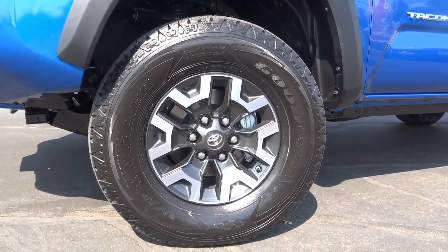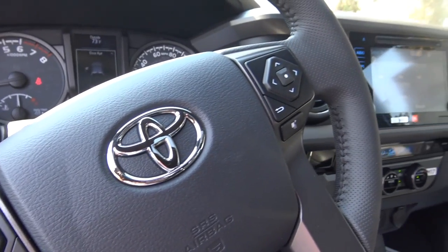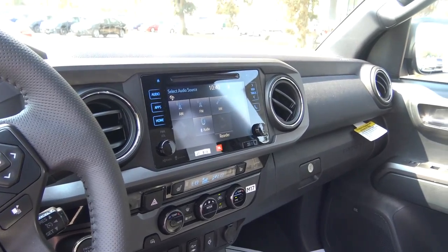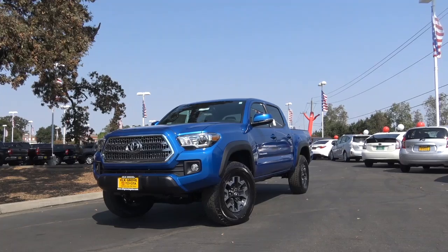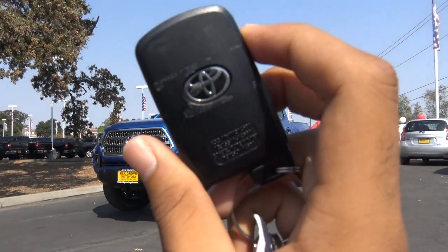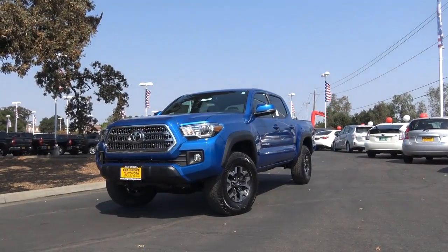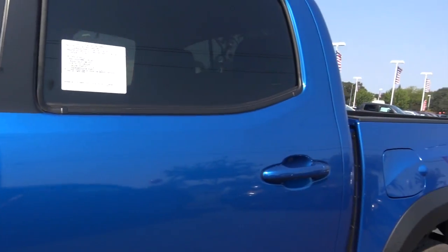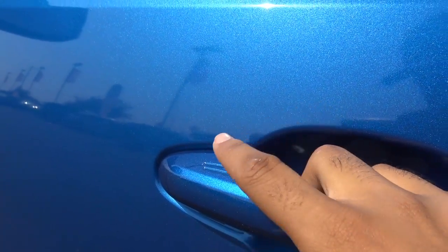Now, our trim of the Tacoma we have here is the TRD off-road model. It comes with special, unique interior and exterior styling treatments. And then you also do have the new TRD Pro model, which offers a unique off-road suspension, and then you also do get different headlights and taillights and unique interior trim. Now, here goes the key fob design for the vehicle. It's your classic Toyota smart key. You have your lock, unlock, and then your panic alarm. I love this blazing blue pearl that they offer on the Tacoma here. It's really unique. You also do have smart key access on the driver's door and the front passenger door.